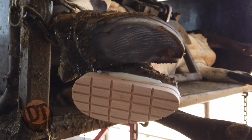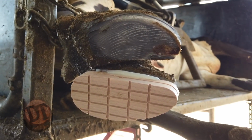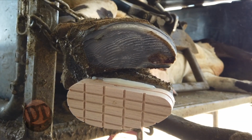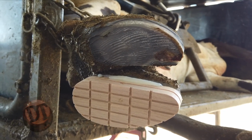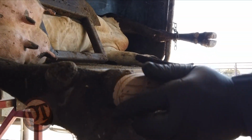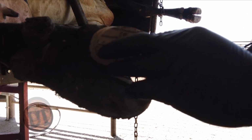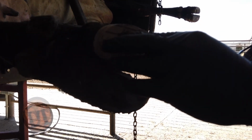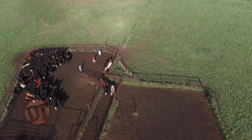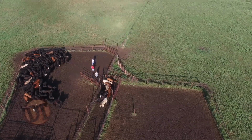Toe abscesses generally occur on the hind limb, and they generally occur on the medial claw, so the inside claw on the hind limb. And a lot of times these are occurring because these animals that have worse temperament are trying to get to the middle of the pack. And so remember that the animals on the outside in a herding experience, the animals on the outside of the herd are the ones that are preyed upon.